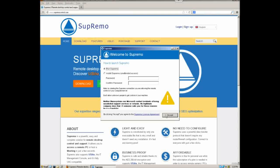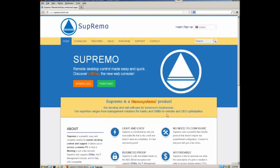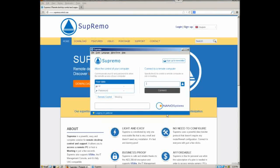Once you click it, a box will come up in front of your monitor screen where it is written Supremo on the top, and in the middle it says your ID and the password. Can you see that? Oh yeah, I see that. Can you just tell me the 9-digit ID that is written over there?